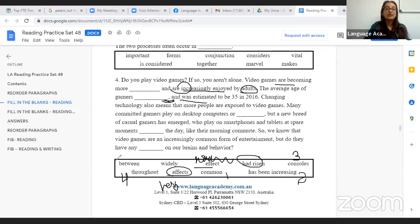You cannot say what effect does it have, because effect is used as a verb, like global warming affects us. Affects means it has an impact on us. And effect means what are the effects of global warming. So effects is a noun. So here what will come will be, but do they have any effect on our brain? A noun is required, a verb is not required here. So number 5 will be effect. So these are the answers.